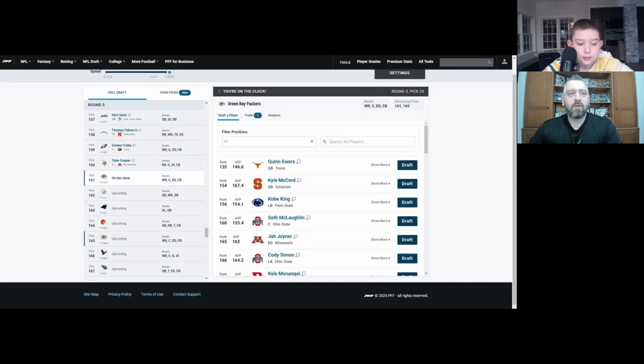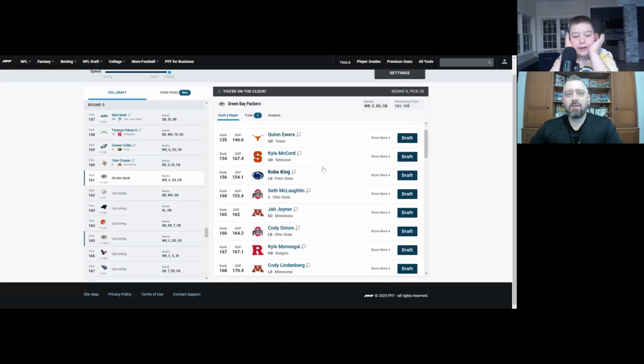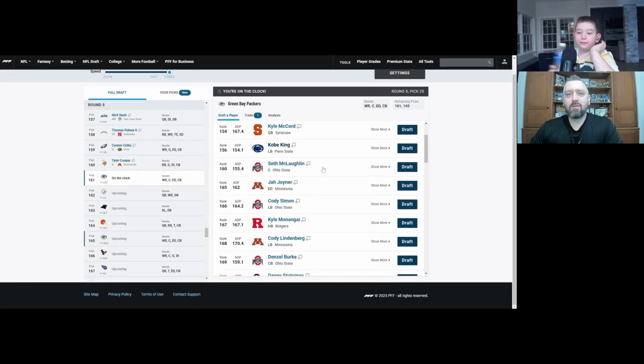So we lost Connor Colby, guard from Iowa. I like him a lot because he's a big body. I think he's 6'6", so a lot of versatility with him. Tyler Cooper, a guard from Minnesota, went off the board, which brings it back to us. Okay. I'll give this one to you.